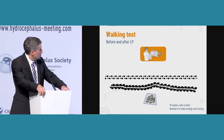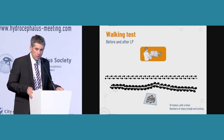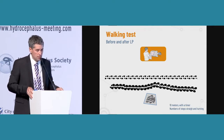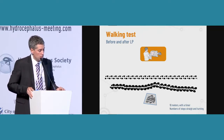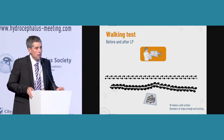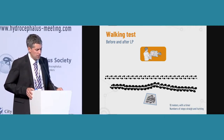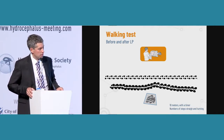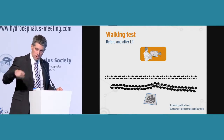The TAP test is an important step for the diagnosis. With a timer, we measure the time to walk 10 meters in a straight line, the number of steps, and the quality of the walk. The quality of the walk is really important to eliminate Parkinsonism with rigidity or asymmetry of walking, if there is a lacuna on the MRI, and we know that shunt does not have a good outcome, or freezing during the walk. At the end, we analyze the turning and the number of steps for turning.